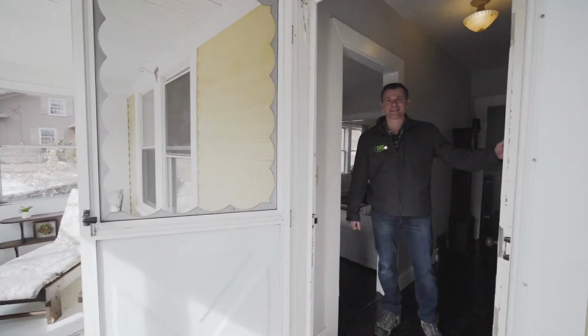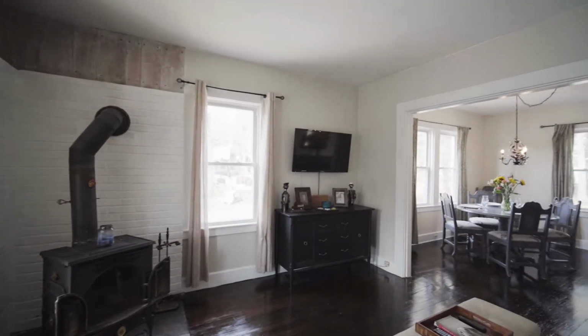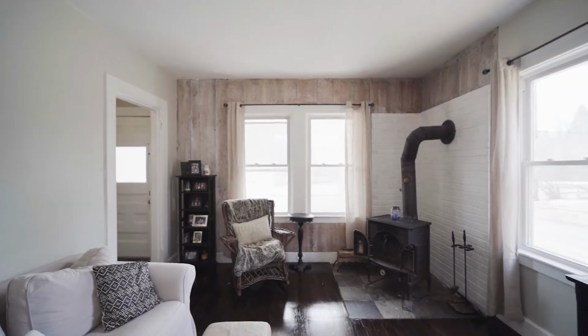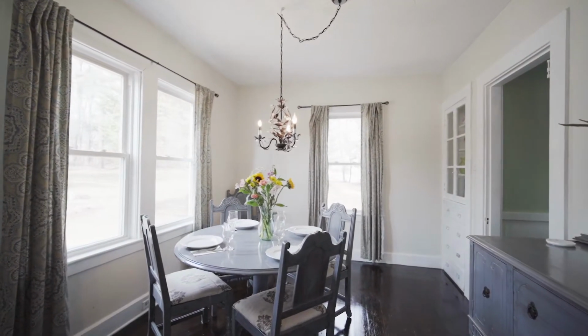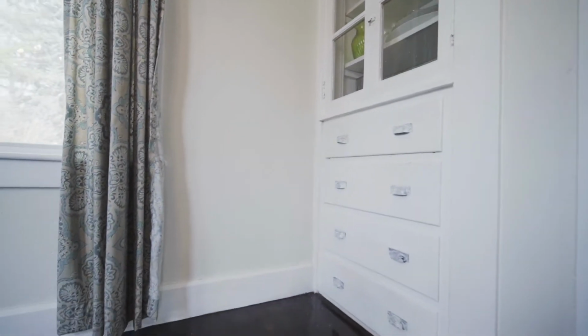Welcome, come on in, let's take a tour. For those cold winter nights, put a log in the wood stove and enjoy. Many updates have been made, including blown-in insulation, windows, roof, and a repointed basement.